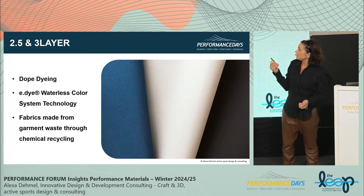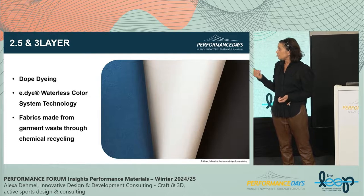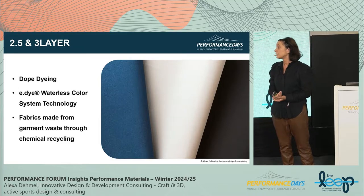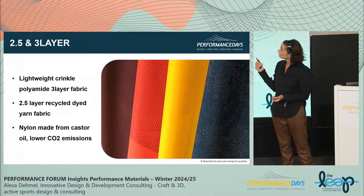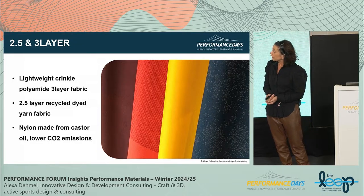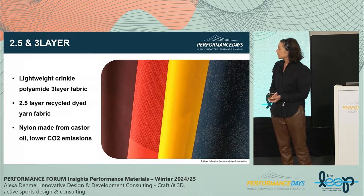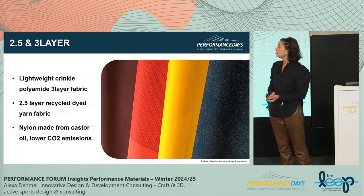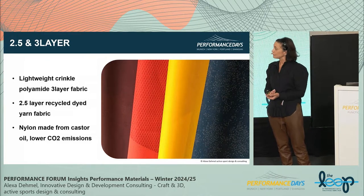In 2.5 and 3 layer, we have quite a few dope dyeing, e-dye waterless color system technology, fabrics made from garment waste through chemical recycling. As well, you will find some lightweight crinkle polyamide three-layer fabric, 2.5-layer recycled dyed yarn fabric, and nylon made from castor oil to lower the CO2 emissions.